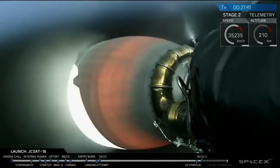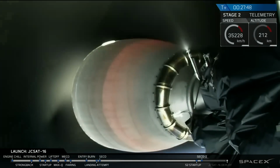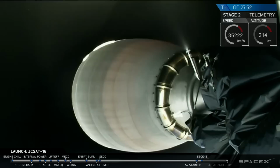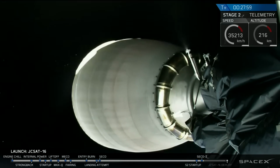We have shutdown of the upper stage engine. You may have heard the call out. We have a nominal geostationary transfer orbit insertion. The high point of the orbit, just over 36,000 kilometers. In the next several minutes, we'll be seeing spacecraft deployment from the second stage of the Falcon 9.